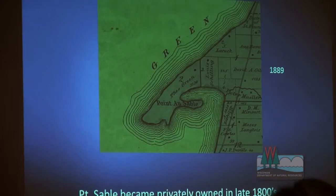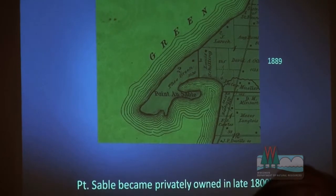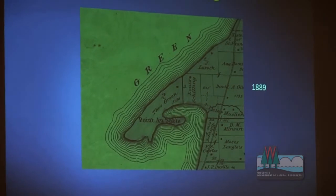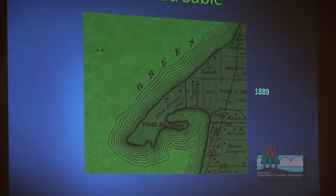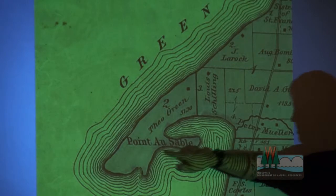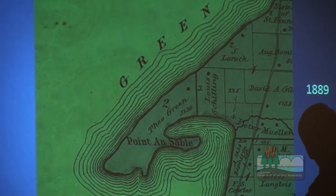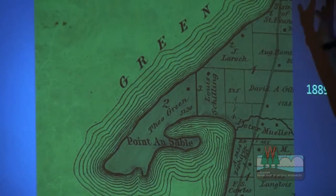slide. Now, in the late 1800s, the point came into private ownership. This is the oldest map that we've been able to find that actually has a name associated with the place. What I'd like you to notice in the next several slides is not the property boundaries, but the outline of the point. So you know, what will eventually be UW Green Bay is down here. The city of Green Bay is down there. We're looking north, heading up to Door County.